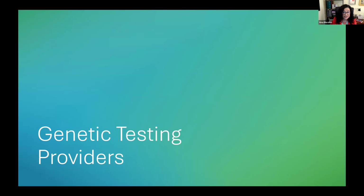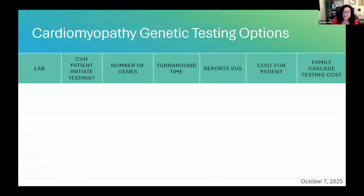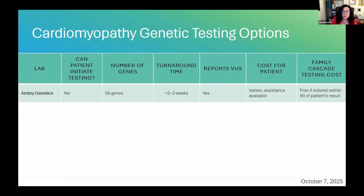And what I will do now is quickly provide a summary of the current options available for clinical genetic testing labs. What I will be presenting is directly from the lab websites, as published as of a week ago. And I will compare the different features of this testing, such as ability to initiate testing by the patient, number of genes, turnaround time, reports of variants of uncertain significance, cost to the patient, and cost to the family members. And I will present this in alphabetical order. So first we have Ambry Genetics, and I will let you examine the cells on your own as presented, allowing you to compare the different specifications for each lab.